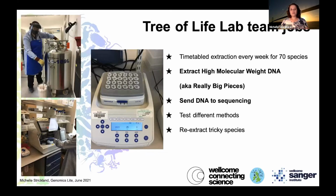And aside from this routine stuff, we do have to do a bit of research and development. So we're testing different extraction methods. We're looking to re-extract tricky species. Some things don't work first time.